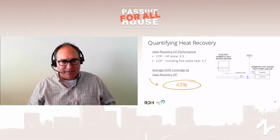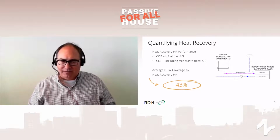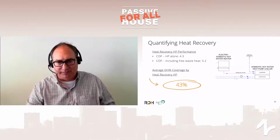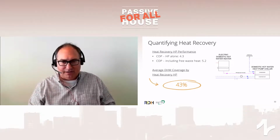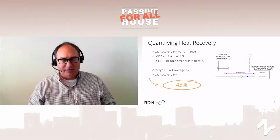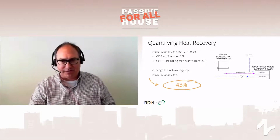So, quantifying our heat recovery. Through our modeling, we found that the COP of the heat pump alone is 4.3, but when we include that free waste heat recovery, that COP climbs up to 5.2. So on average, our domestic hot water heat recovery is 43%, which has been a massive boost to us achieving our energy targets for the Passive House project.